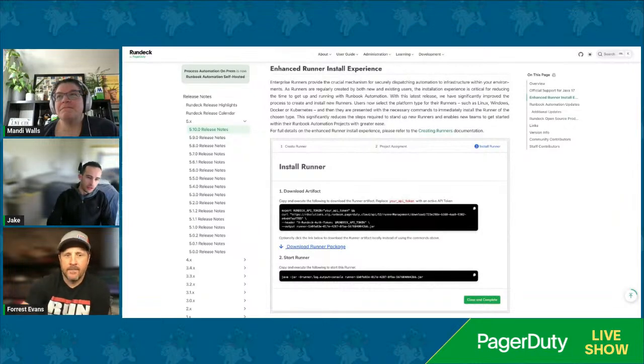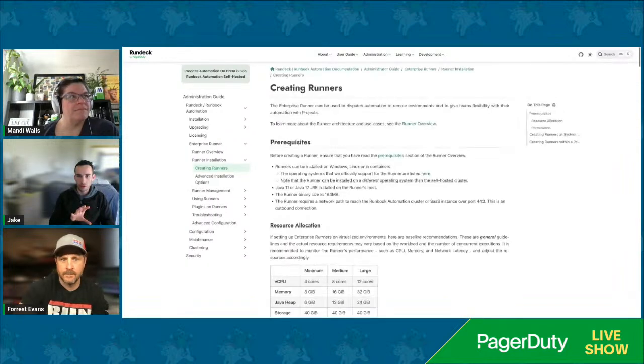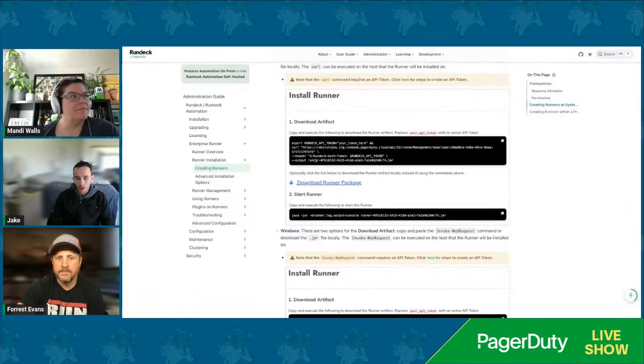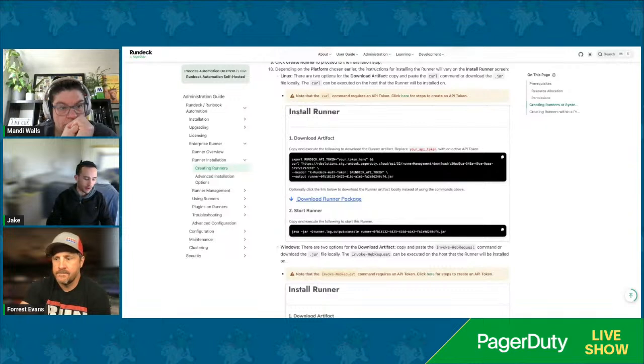Yeah, certainly. So prior to 5.10, when you wanted to add an enterprise runner, if you're doing it through the graphical user interface, the GUI, you would click to create a runner, and then you'd be presented with a screen to download the runner package, the runner artifact locally. And so that would download the runner jar to wherever you were accessing Runbook Automation from, presumably your workstation, your laptop. And so that would download the Rundeck jar to your laptop, and then you need to transfer it to wherever you actually wanted to run that runner, likely on some server somewhere. And so it was quite a hassle, added quite a few extra steps for getting up and running.